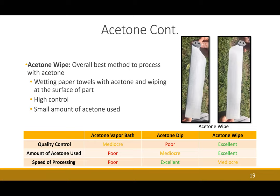The table below shows how we scored these methods when compared to each other. For the acetone vapor bath, we can see that it got a mediocre score. This is because it was very difficult to see the surface of the print because of the evaporated acetone inside the container. We also got a poor score for the amount of acetone used, because we really had to drench those paper towels around the circumference with acetone.